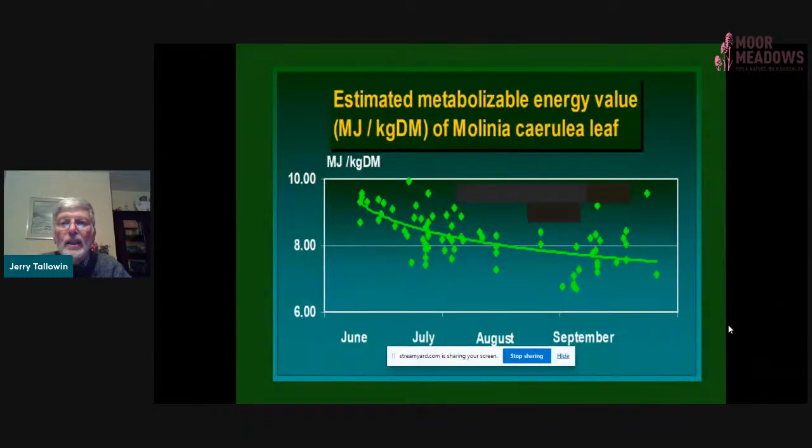This is for purple moorgrass, Molinia caerulea leaf. Because it's a deciduous plant, it starts to have its leaves senescing in late summer and losing their quality. So you can see clearly why stock on these grasslands lose condition. Just to say that the animals we used for a number of projects on these grasslands were commercial animals, and we struggled to get some of the animals to even barely maintenance levels. The average growth rates were about a quarter of what we would achieve on agricultural pastures. So a real compromise in the agronomic value of these grasslands, but that is irrelevant from the conservation point of view, because as my previous slide showed, what we're about is creating those fantastic flower-rich meadows.